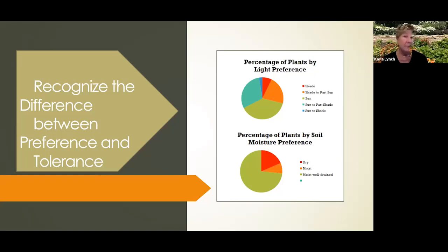So in the catalog and on the website, Midwest is referring to the preference that plant has. It may tolerate the next situation. It may tolerate it just fine, or it may live but not thrive. And this is something that you can really only learn from experience. But it's an important thing to understand that these descriptors are for preference.